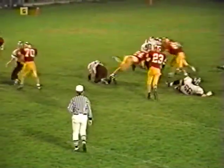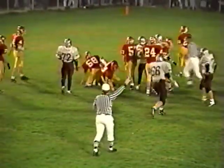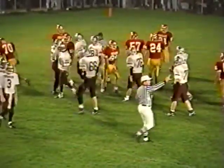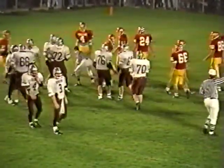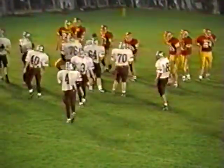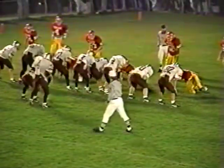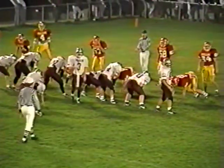There goes Charlie Rhinesmith. Almost got away, picks up good yardage, takes it down to the 10. Another huge hole out there on the left side behind Lockhart and Woodworth as Charlie picks up about 5 on the play, bringing up 2nd and 5 at about the 10-yard line, Jim.